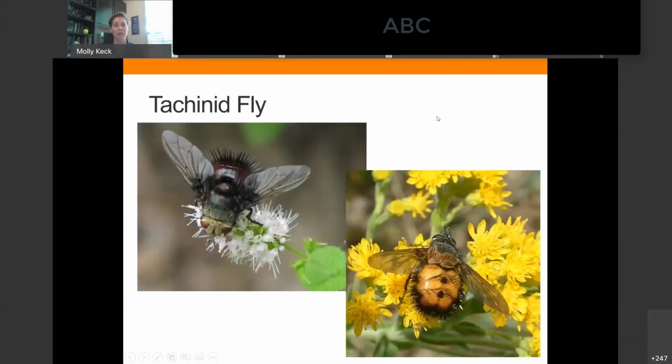Even these little tachinid flies, some of them prefer to go after things that are sweet as opposed to things that are stinking and rotting. So flies can be gross, but they can also be important parts of nature as well. And if you look at them, they're as fuzzy as can be, right? They look like they have little mohawks or buzz cuts that have grown out too long. And when they look like that, that automatically tells me they've got to be a good pollinator.